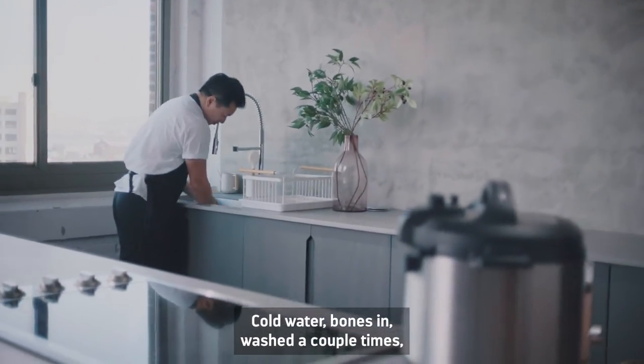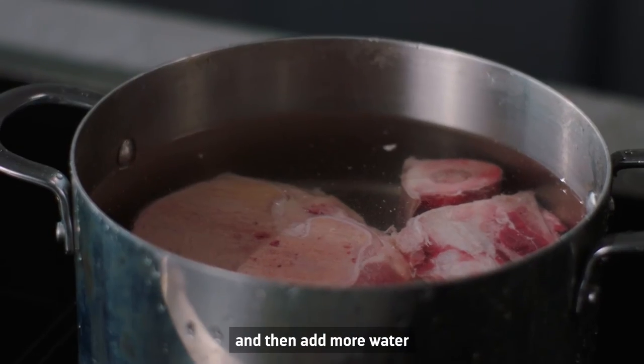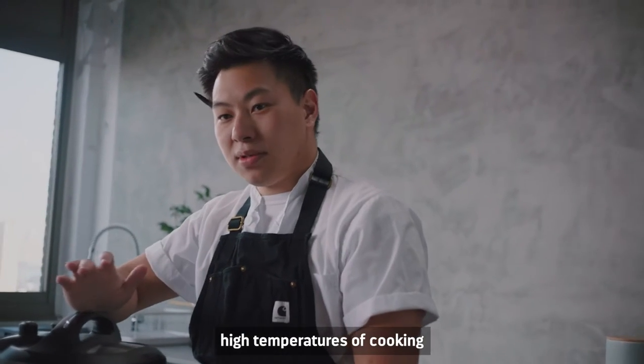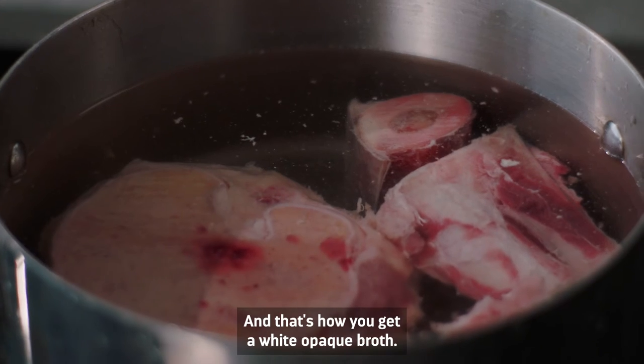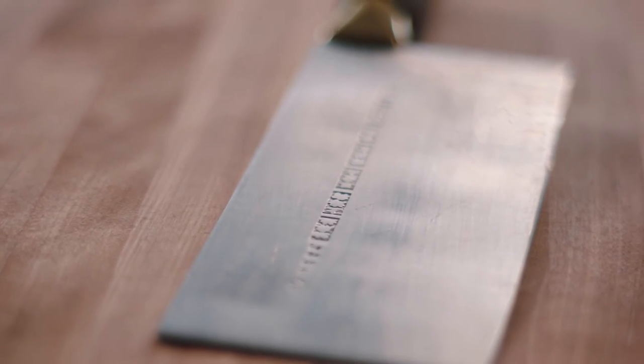Cold water, bones in, wash it a couple times, bring it up to a boil, we'll rinse it again, and then add more water. In the pressure cooker you can get really high temperatures of cooking with pressure without agitating all the proteins, trapped fats and things, and it emulsifies, and that's how you get a white, opaque broth. The clear broth is what we're aiming for here.